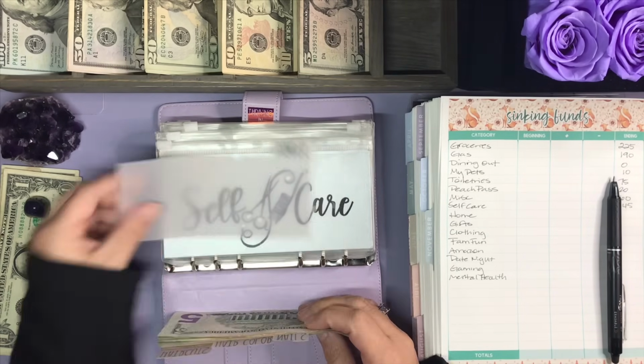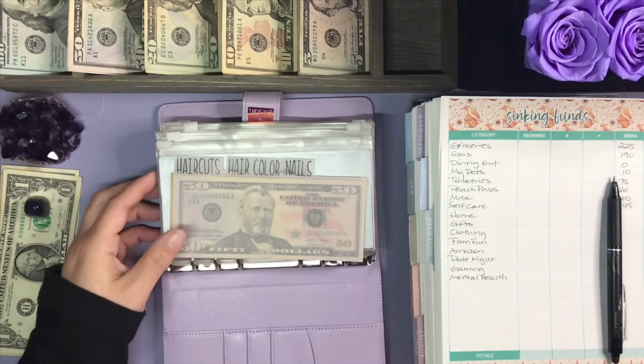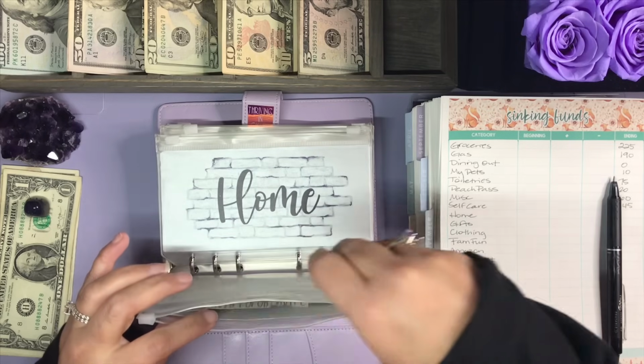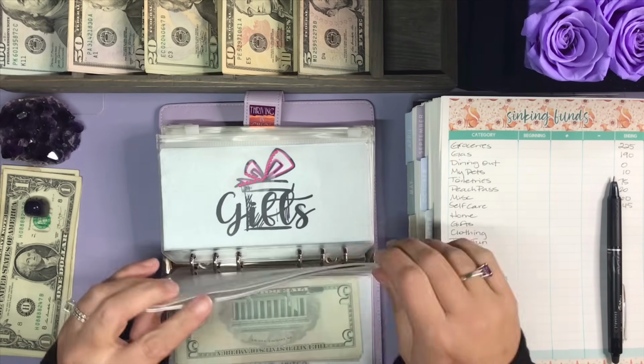I think I am going to get rid of this. It's tearing up. It keeps getting caught on this envelope, and I've never put money in it. So I'm just going to chunk it. All right. So hair color, nails, haircuts. That's good for self-care for right now.